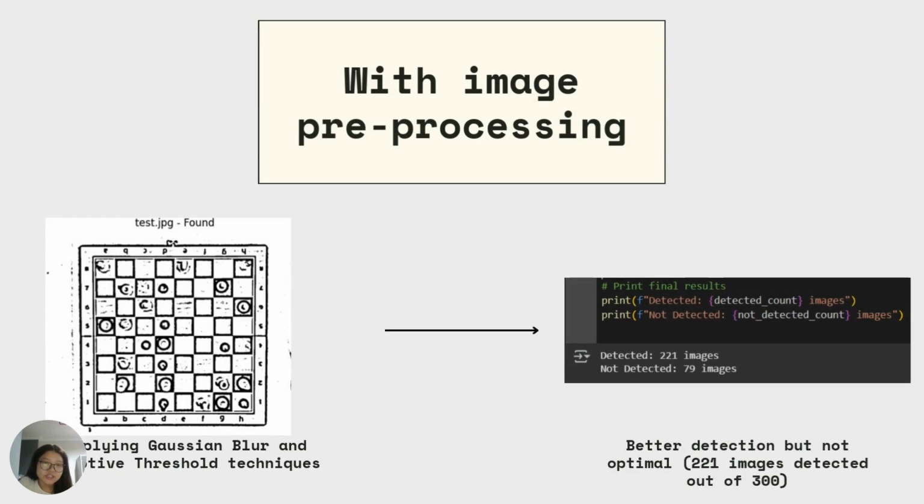To improve detection accuracy, we implemented image preprocessing techniques. We applied Gaussian blur to reduce noise and adaptive thresholding to improve contrast. These techniques help in making the chessboard patterns more recognizable. After implementing these improvements, our detection increased from 168 successful detections to 221 out of 300 images.